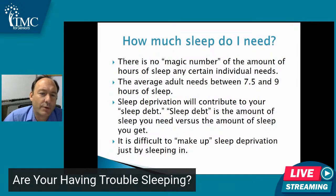So if you only get 4 hours of sleep, for example, then it contributes to your sleep debt. And you don't naturally just make up that sleep by going to bed or waking up later. If you only get 4 hours of sleep on, say, a Monday, and then Tuesday you say, well, I'll sleep till 1 or 2 in the afternoon, your body and your brain and the restfulness of your sleep is not going to erase that all in one day. You're better off going to bed a little earlier and paying back that sleep debt over time.